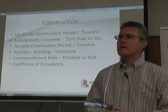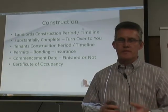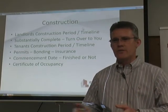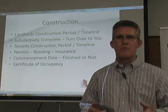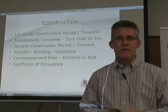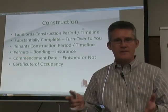Construction. Landlord's construction period can dictate when you move into a space and when you take possession. So if you're getting out of one lease, trying to go into a new lease, and landlord construction is taking longer, maybe they're having problems getting permitting, etc., that can delay your opening. And if you have a lease that's terminating somewhere else, and then you're out on the street for a couple of months, it's not good business for you.